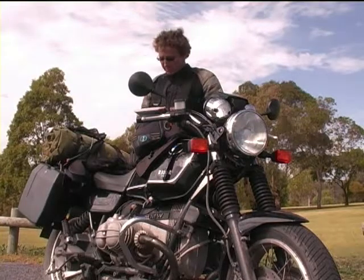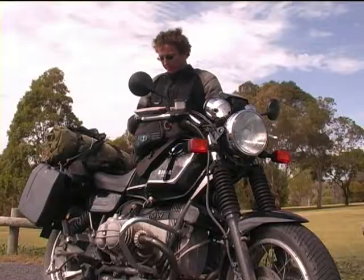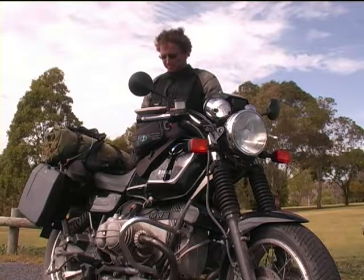Approaching Adelaide at the moment. We've just been having a look at the map of the central business districts. Got a lot of parks around Adelaide.